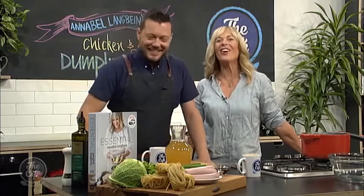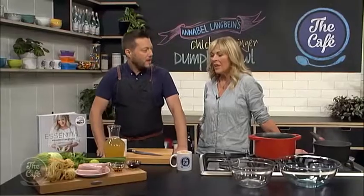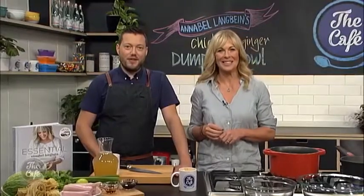Quite nervous actually. So anyway, we're both going to be cooking a new recipe out of a new book, Essential, so it's going to be fantastic. So what are we going to be cooking today? I thought we'd do a chicken and ginger dumpling bowl. It's a really simple way of just bringing dinner together in 10 minutes that's really yummy with all those lovely Asian flavours. Oh, well, it's looking fantastic and it's pretty easy. So very easy. We'll get on cooking it a bit later.